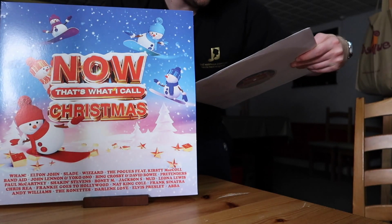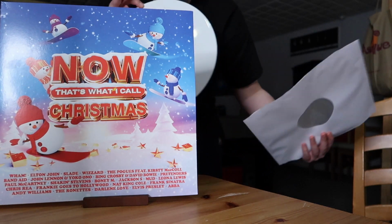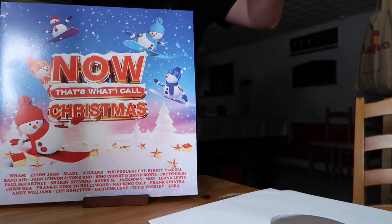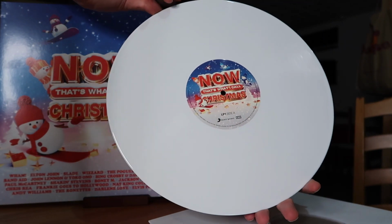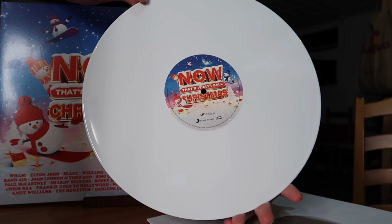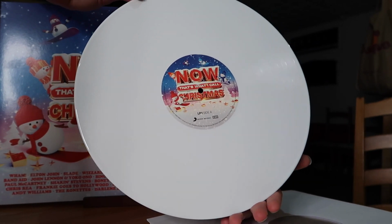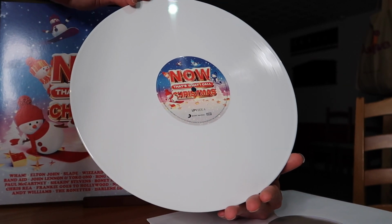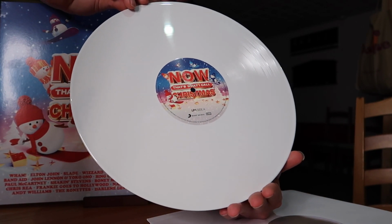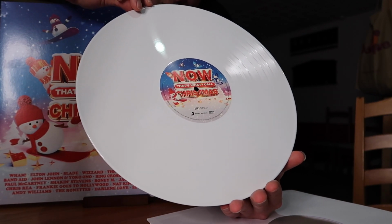And the nice thing about these LPs, I've grabbed LP1, funnily enough, so that's good. This is a coloured LP, and it's white. Christmas white, look at that. Gorgeous white vinyl, all 3 discs are like this. And you can see it says, Now That's What I Call Christmas, the LP number and side. Again, there's not much variation, so I won't show you all 3, but this is in lovely white Christmassy themed vinyl. So yeah, if you like different coloured vinyl and Christmas stuff, then this is an absolute must.